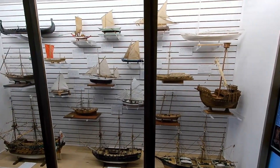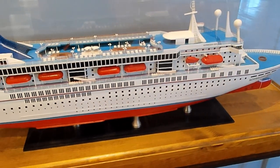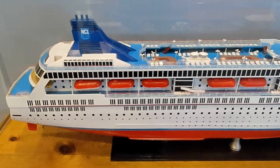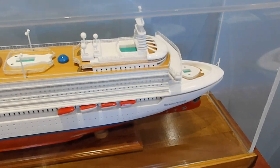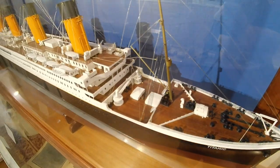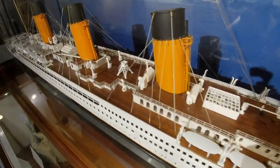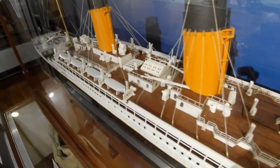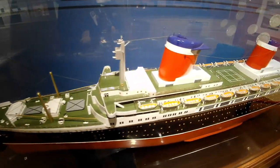We have upwards of about 1,500 models in our collection, and their origins vary according to what they were designed for. Some, for example, were produced as identification models during World War II to help naval personnel to identify either friendly or enemy vessels. Others were produced pretty much in conjunction with the mission of the museum, that of interpreting the world of the Pacific Ocean, the maritime history of the Pacific Ocean.